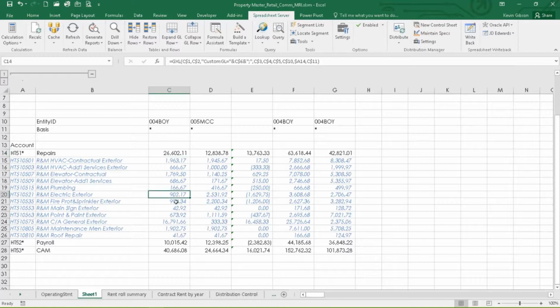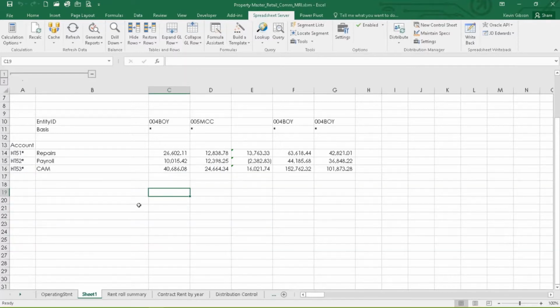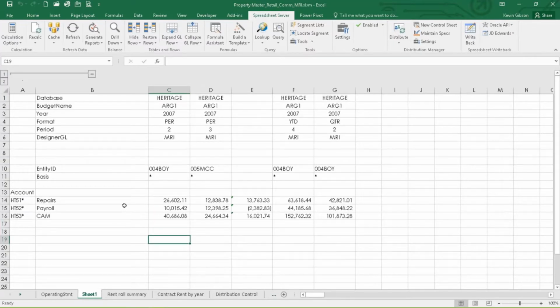And notice that the formula is still intact in the template. So the variance of $13,000 is really broken down into its individual components, and most of my expenses right here under General Exterior, I can drill down, find out what's going on. If you want to leave the report in that format, you can, but the reverse of that is the collapse feature, which will roll it right back up to the template that you created.